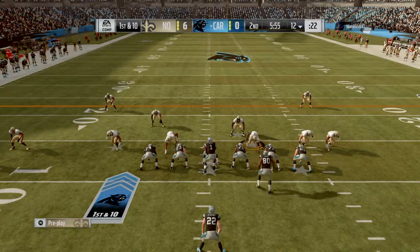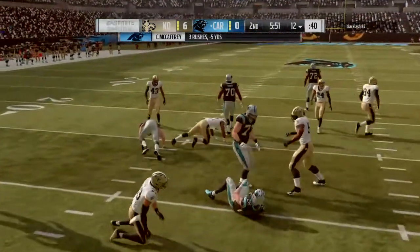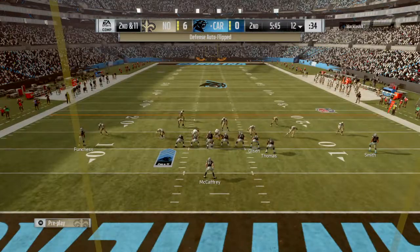Almost what we call the green light, red light theory. Green light means go, red light means stop. Looks like he had green on that play. And that play going absolutely nowhere as he's belted before he could get out of the backfield.